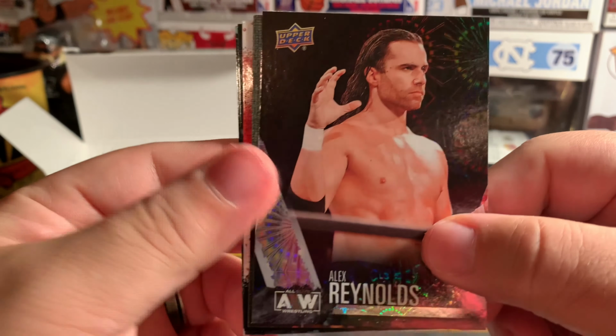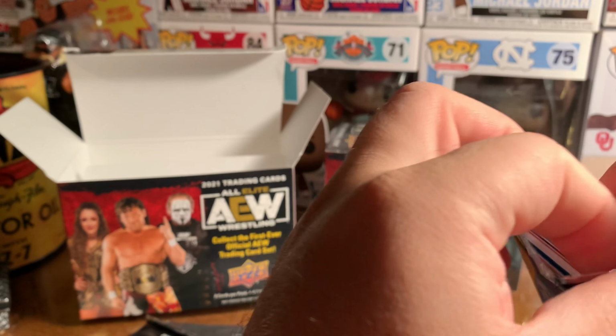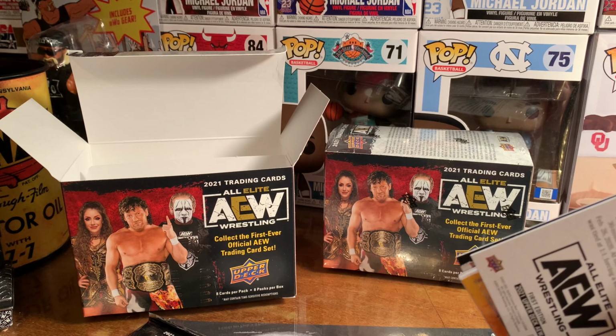Man, she looks freaking wicked. And then last up, we have Darby Allin. Magazine insert. Alright, we have two packs left on this box. I haven't seen, you know, any type of specialty card, whatever you want to call it.